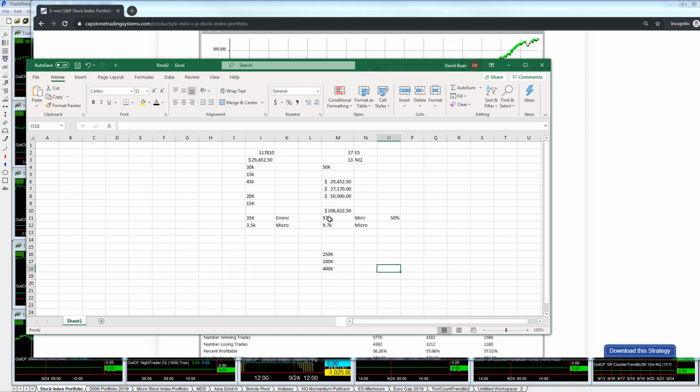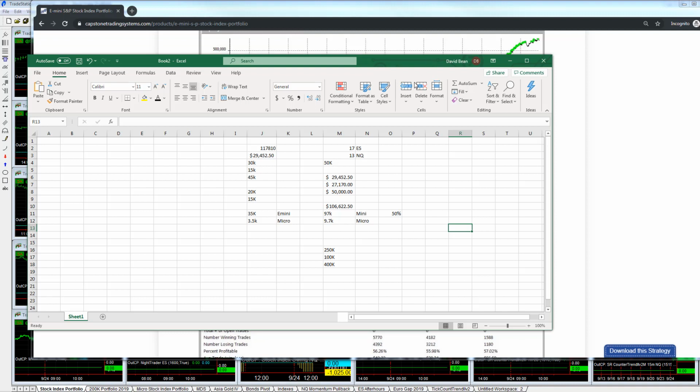But if you are just an aggressive short-term trader, you want to maximize the return for your capital, you could trade this with 97K on the minis and expect up to a 50% drawdown, and 9.7K on the micros and expect up to a 50% drawdown. And that is the capitalization for the stock index portfolio. And again, just if you trade the E-minis, you could be as aggressive as 35K on the E-minis and 3.5K on the micros. And once again, very, very aggressive approach, but certainly possible in relation to the current margins and the worst case drawdown.